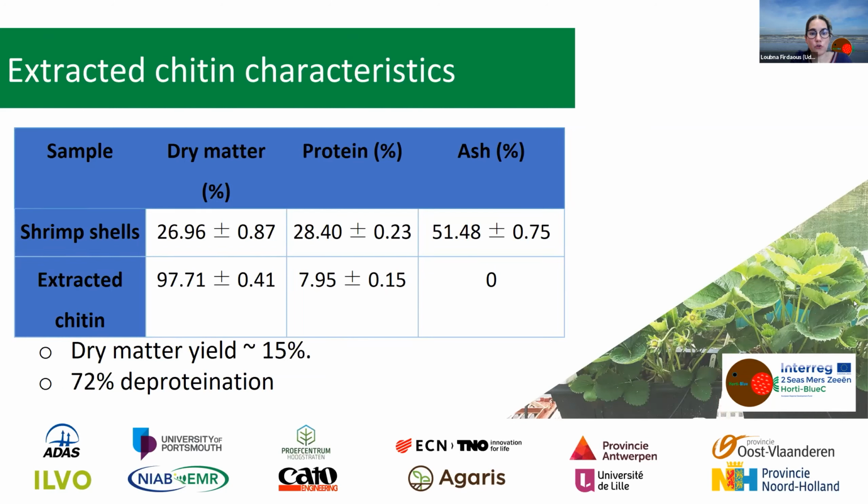Here I present a comparison of basic characteristics in terms of dry matter, protein, and ash content between shells and the produced chitin. With our process, we obtain a dry matter yield of 15% and a percentage of deproteinization of 72%. For ash, the results are variable depending on the batch. It can work very well, achieving total demineralization, but this is not always the case. So if you need chitin, you know that we can make it. Thank you for your attention.